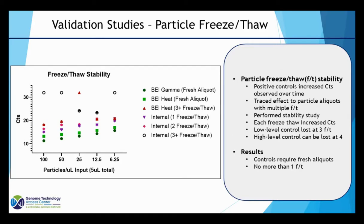And we eventually traced that back to the particle aliquots that had multiple freeze thaws. So this concerned us, and we decided, well, we better do a test for the particle stability that we're using for our controls. And at the same time, this also tells us that if we get real samples, you probably don't want to be freeze thawing those samples very often.